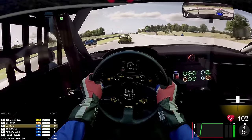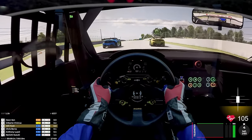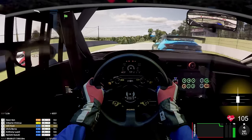Car left, clear left. Oh, radar's gone off. On your right. Clear right.